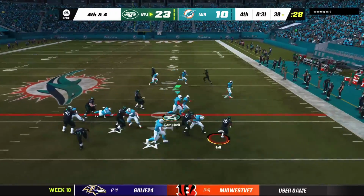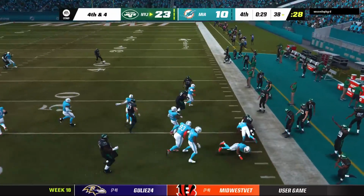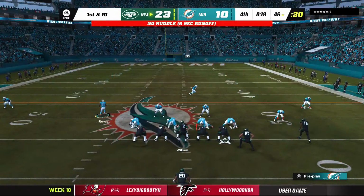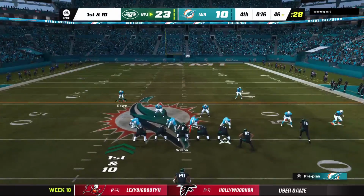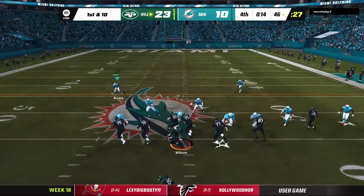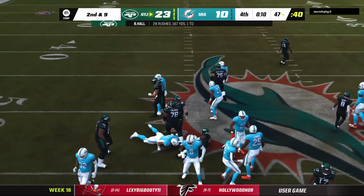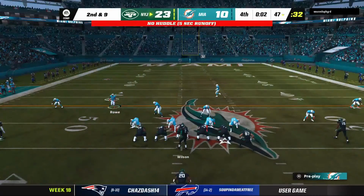They'll go for it. It's Hall. And he brings this up to the 46. Good enough for the first. The 4th down run successful. Now they look to pay it off on 1st down. Running left, it's Hall. And they'll get this just to the 47. 1-yard gain.